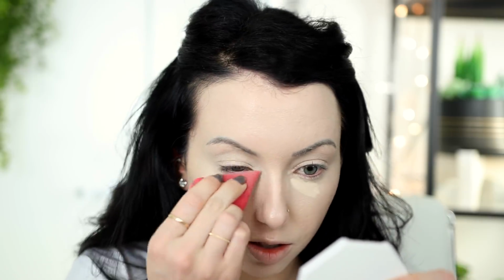I don't like either the brush or the sponge side. Since this is the second layer, I'm using the sponge. Creasing a lot. Okay, not liking this. Definitely like the KKW one a lot more. It's looking a lot better on camera. In real life, I can see my bags and darkness totally coming through.